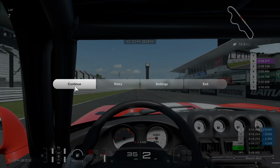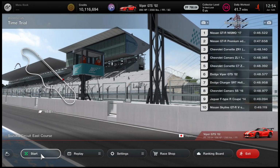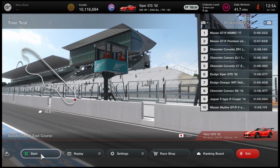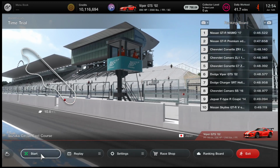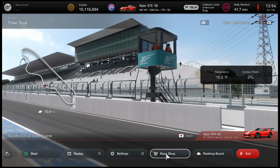48.577, so not a bad lap out of the Gen 2 Viper. Let's see where that puts us. I know it's probably going to be somewhere in the top 10 for sure. And that puts it at number 6, just beating out the Hellcat that we just did. So really respectable lap. I'm not upset about it. So awesome lap from the Dodge Viper.